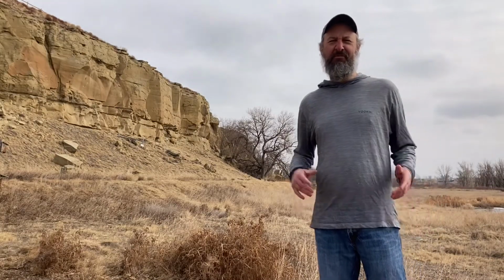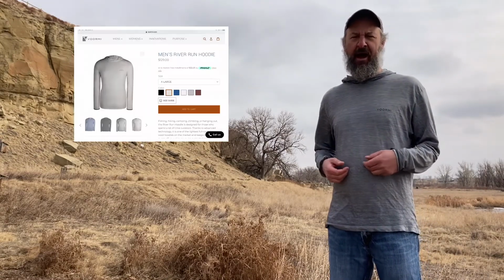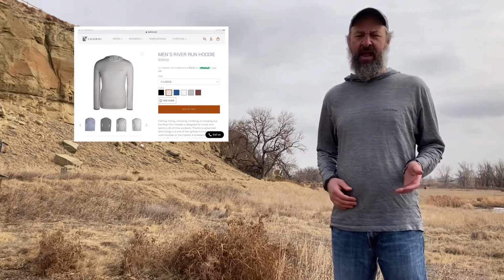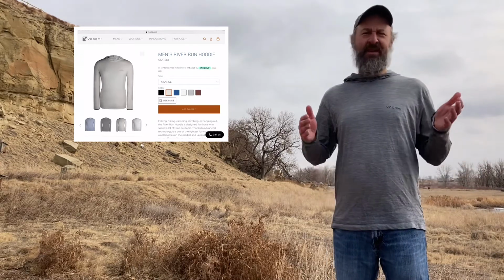Before we start with the review, let's dive down into some basics. This shirt is made by Voormi. They're a company out of Pagosa Springs, Colorado. It's meant to be a base layer. It's very light and also a sun shirt. Voormi specializes, I think, in clothing made with merino wool. And so this, of course, is made with merino wool. I paid, I think, $129 for this shirt in 2018. And I looked on the website today and it's still going for $129.